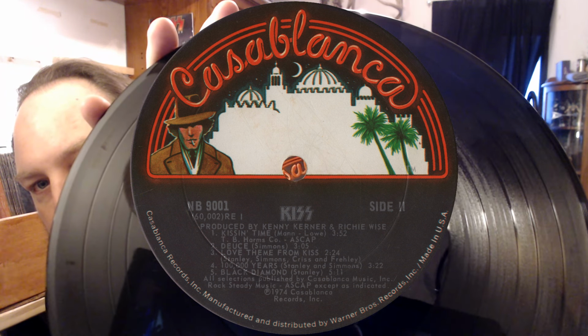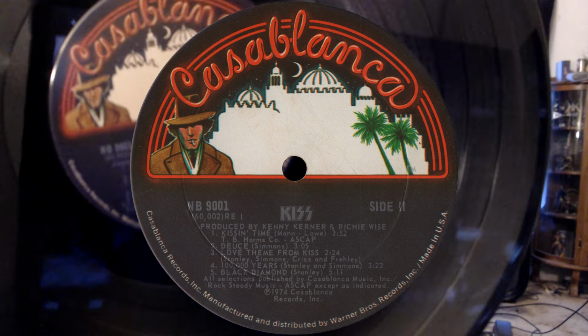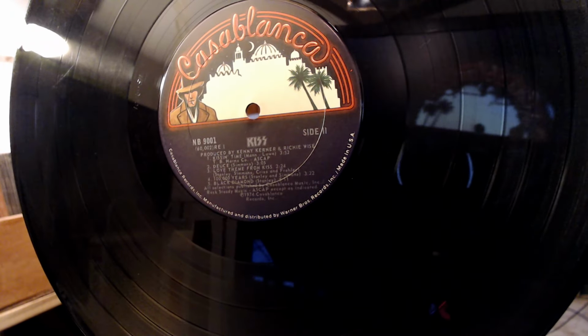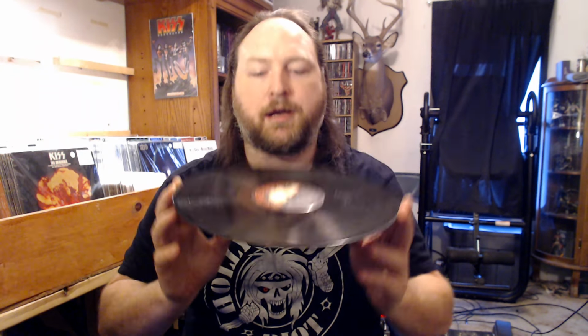These blue labels are so hard for that camera to focus on. There we go. You see it's got Kissin' Time on the label. And then if I hold the record up, you can see 1, 2, 3, 4, 5 track rings. So Kissin' Time is on the back of this record.